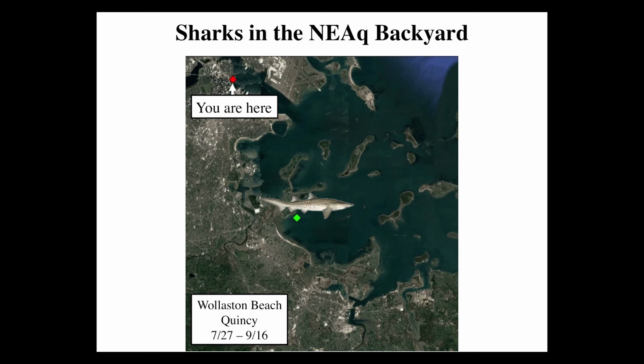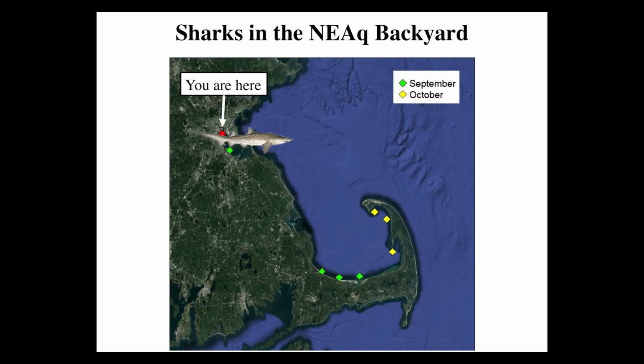England. So last year, I was able to get out and do some preliminary work in this study, and through a couple days of trying, I was able to catch one juvenile sand tiger off the northern part of Wollaston Beach on July 27th. I tagged her with an acoustic transmitter, and then we deployed a couple of acoustic receivers in the area to monitor her movements. And what we found is that after tagging, she generally stayed in Wollaston Beach every day through mid-September, at which time she moved out of the bay, presumably to the east.